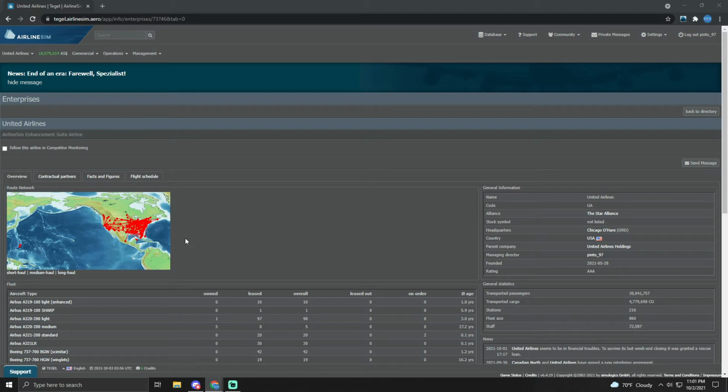I know plenty of people that are very set in their ways that they will not get an older aircraft, or an aircraft that's above X amount of age. Could be 5 years, could be 10 years, could be 2 years. And there's some good reasons for it. The biggest is your image.